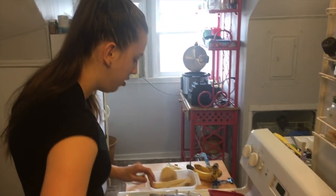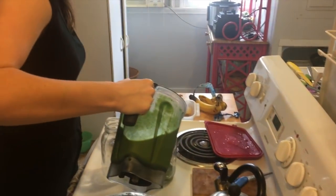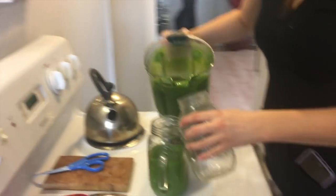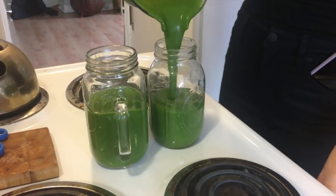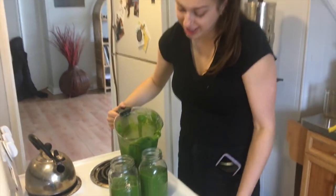Equally? Yum, yum, yum. It's got mango. Come on the other side. Bananas. Dates, lime. It's basically Ellen Fisher's green smoothie recipe from her ebook. It's so good.